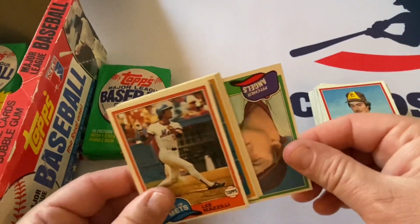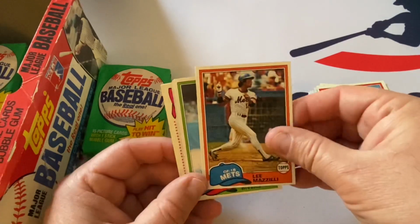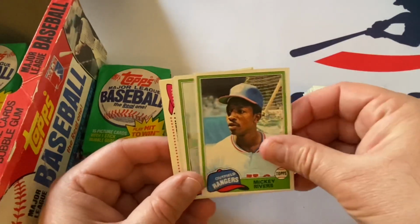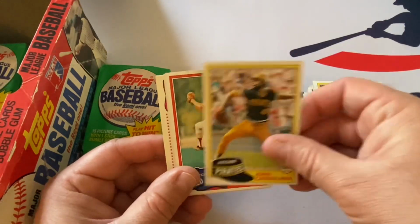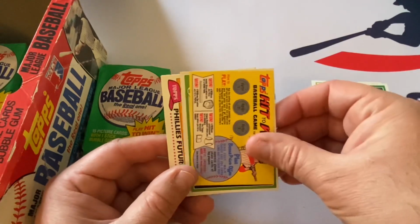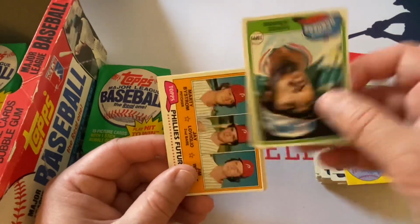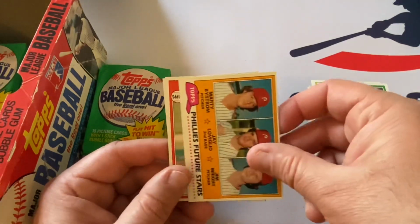The gum card is Frank Tanana. Lee Mazzilli's got the wax. Mickey Rivers is next up. Rod Carew, Jerry Narron, John Candelaria, Bob Stanley, Brian Downing, game piece, another Fergie. I'll take that. Nice. Two Fergie Jenkins out of here.